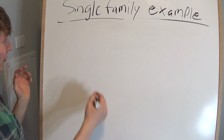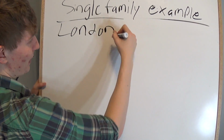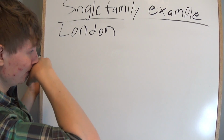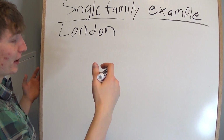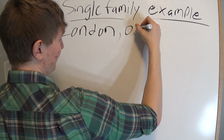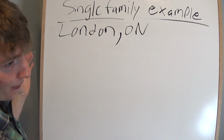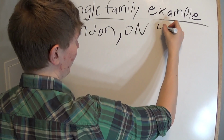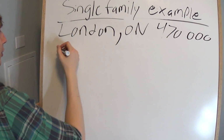So I looked at a place in London, Ontario, because for me it's a good city. It's actually a city with a central metropolitan area, but it's also a place that I can afford that's in my price range. Very good town. Colleges there, universities. It's a good place. In London, Ontario, there's 470,000 people. So that's pretty good.